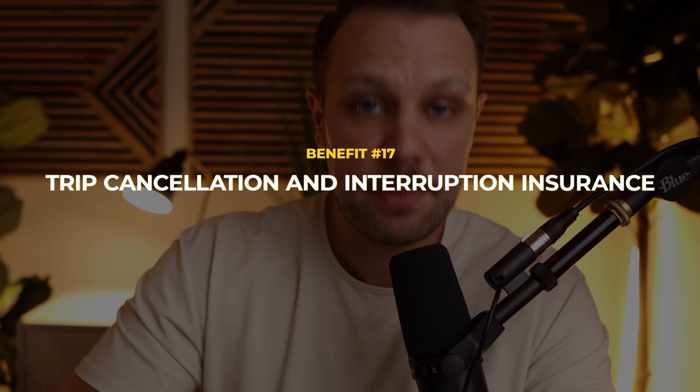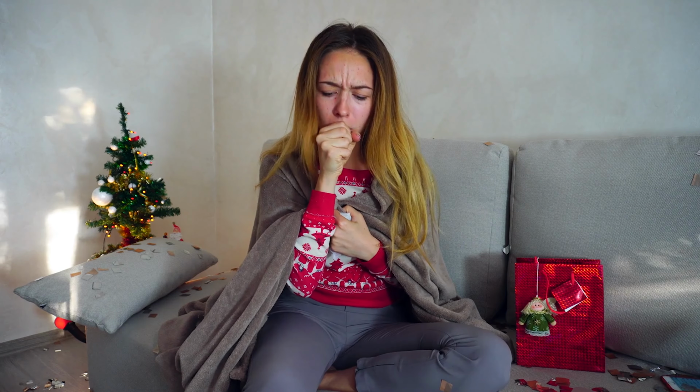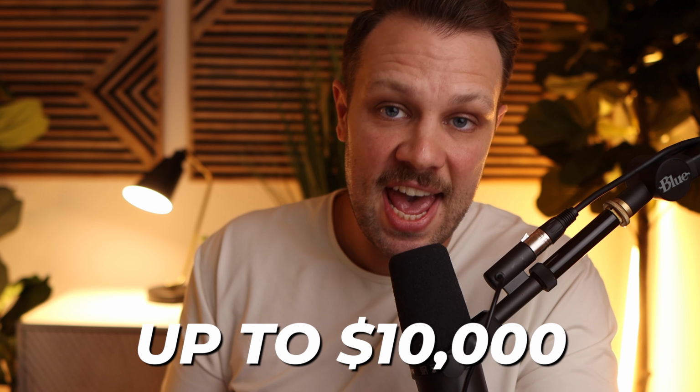Number 17, it has trip cancellation or interruption insurance on it. So this card will actually cover you if you have to cancel a trip due to illness, severe weather, or a number of other circumstances. So you're actually eligible for up to $10,000 in non-refundable travel expenses if you ever need to cancel before your itinerary due to some of these circumstances.